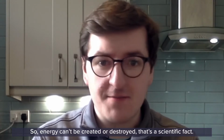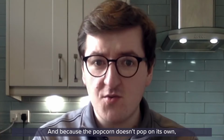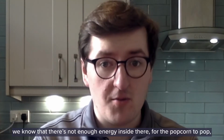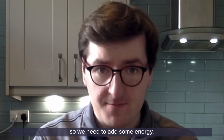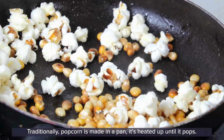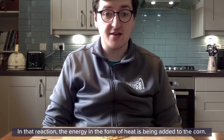So energy can't be created or destroyed, that's a scientific fact. And because the popcorn doesn't pop on its own, we know that there's not enough energy inside there for the popcorn to pop. So we need to add some energy. Traditionally, popcorn is baked in a pan. It's heated up until it pops. In that reaction, the energy in the form of heat is being added to the corn.